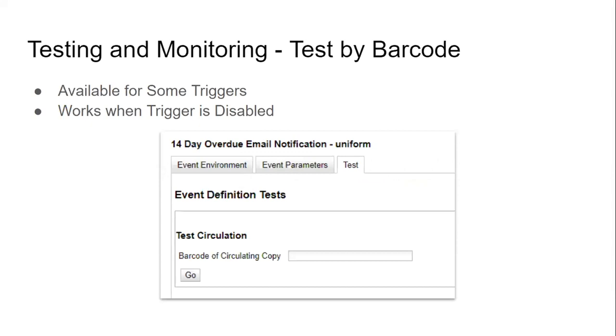Okay, so when you're working with triggers, there are some strategies you can use to test and monitor. I mentioned the test by barcode. Those work for the overdue triggers, the pre-due triggers, the ones that use circulation. So that's a handy thing to be able to do. And that also works if your trigger is disabled. So you can keep your trigger disabled and keep tweaking it and use this testing box to get the output in your email.